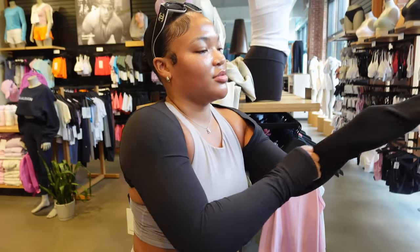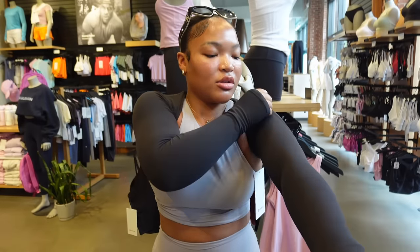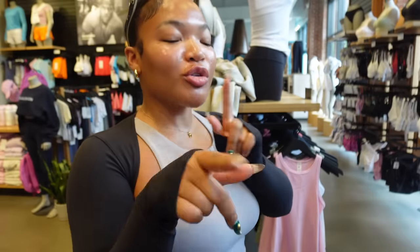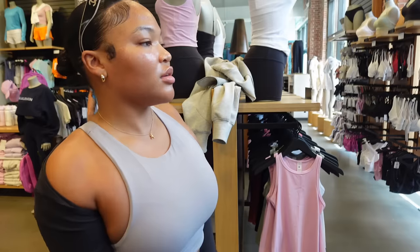Cute. I wish I had thumbs in it though. Just throw this on and y'all know I'd be cold during the day, so when I wear my workout suit, I can just throw this on for the time. Yeah, you know the vibes. All right, I'm about to see what else they have. I want like, and like some sports bras, but not too much.